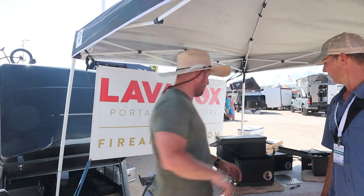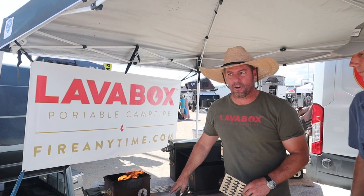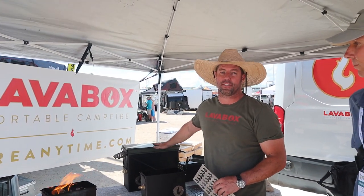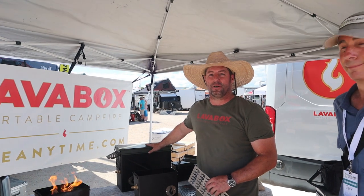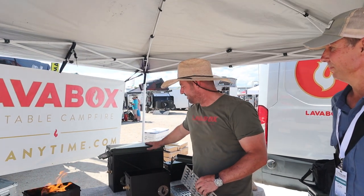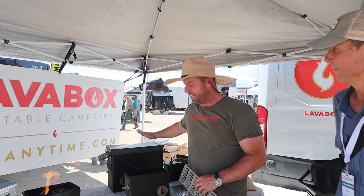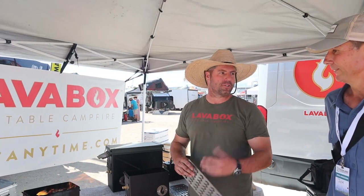This is called the Tabletop Volcano. Our bigger model is called the Krakatoa Fire Breather, and it's 200,000 BTUs of fire. Wow. So for a 20 person raft trip, or hanging out at the ski slope after a pre-ski, that's your go-to, pull it out of the truck and light it.